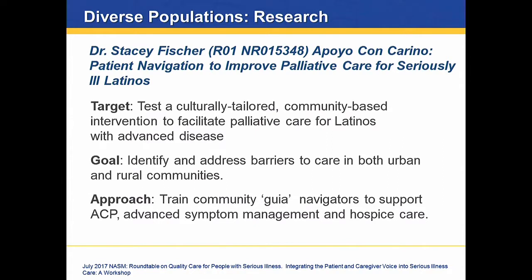Gaias are bicultural, bilingual lay people with a healthcare background that are embedded in the participating community sites, and as an example, some of them are medical assistants, healthcare aides, and one is an MD from Mexico who is not currently practicing in the United States.